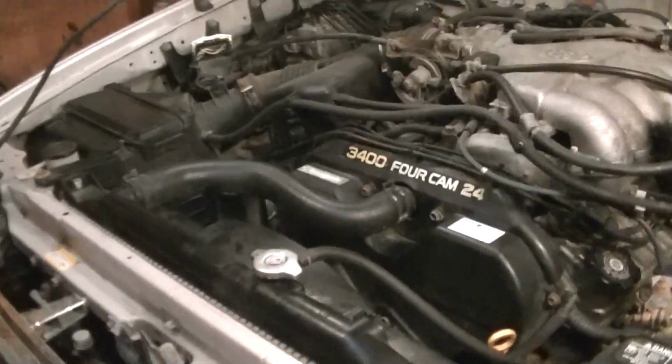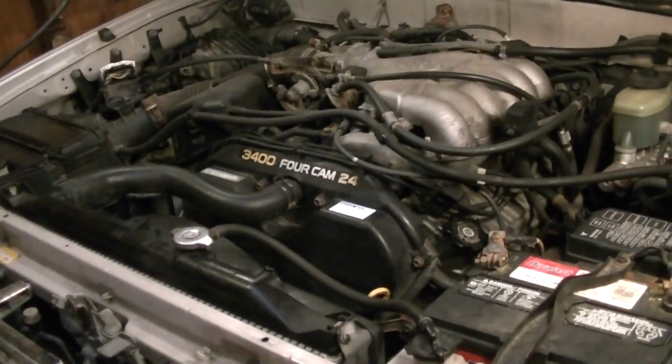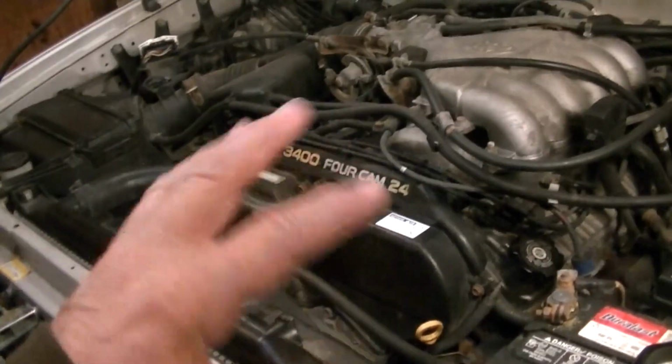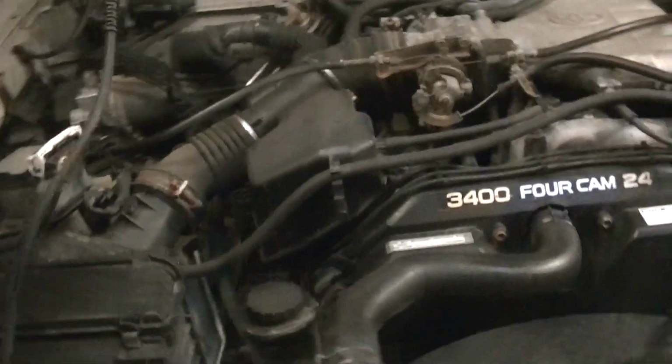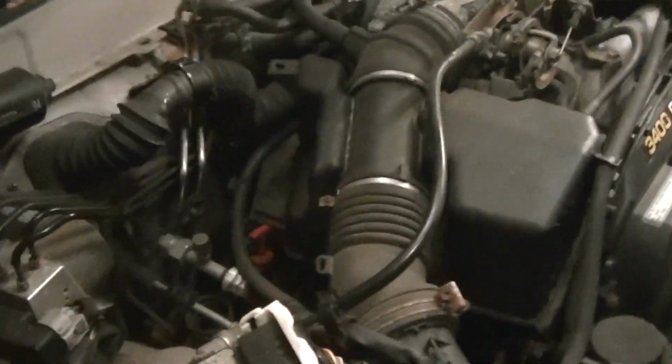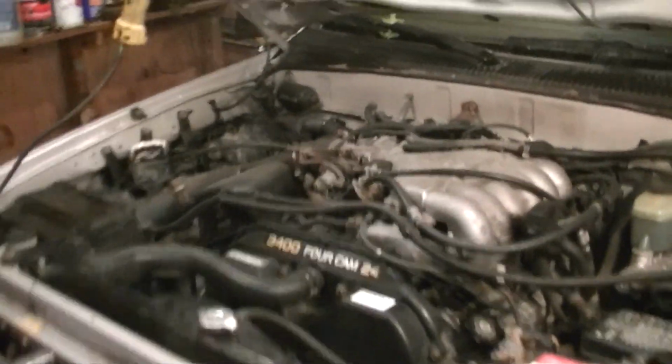All right, so we'll go back out here. I think you can hear it. Hear that there? It's not a steady miss. It's like an alternating miss. So I'm hoping that maybe it's a coil. I'm not really sure. So this is what we're going to do tonight.